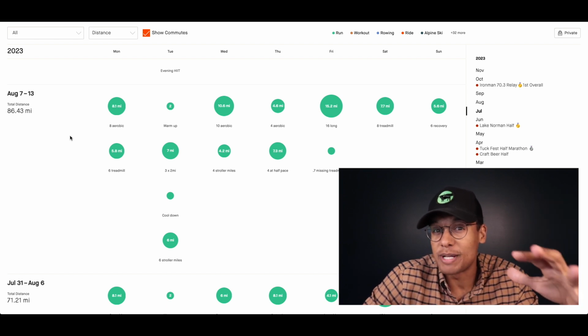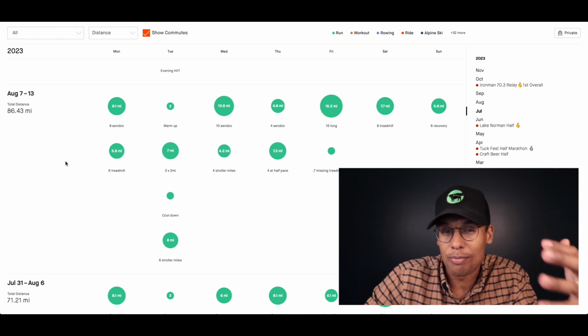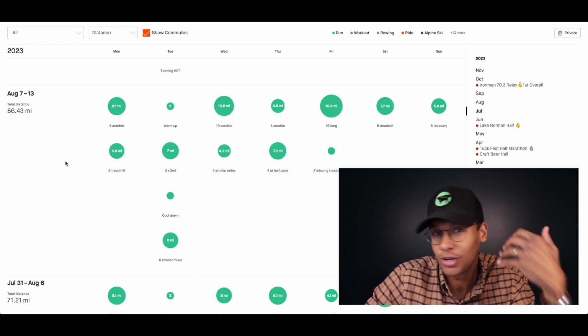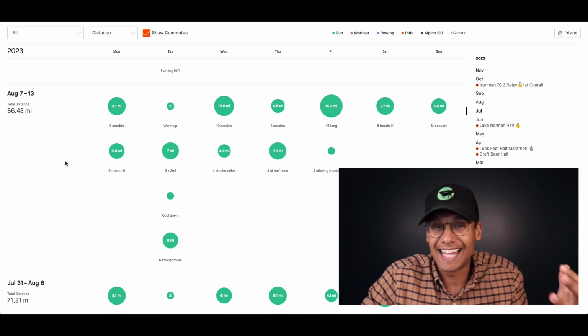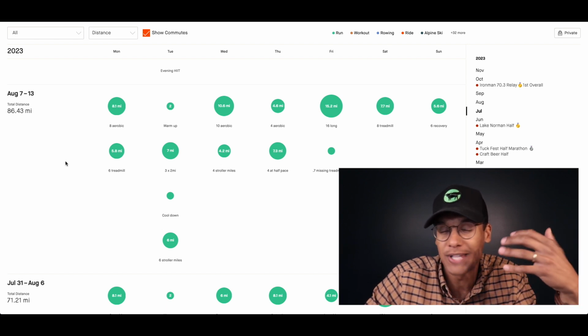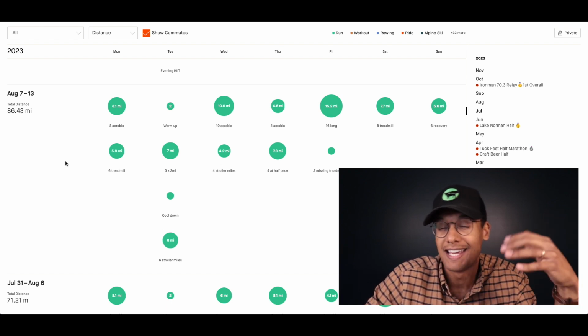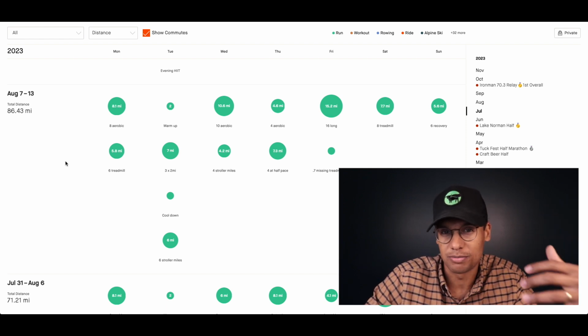For example, another big part of my program here was doubles with the stroller, because that's when I hang out with my son after work. I'll put him in the stroller and we'll do a double in the neighborhood. I'll run 4 to 6 miles. And getting that second run with the stroller helps build up my leg strength. It helps add some light resistance work in. It's not gonna be as intense as going to the gym, so I won't get that muscle soreness, but I will get the benefit of some added strength.